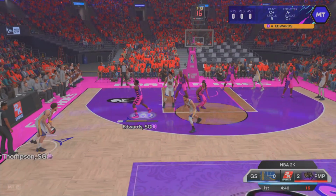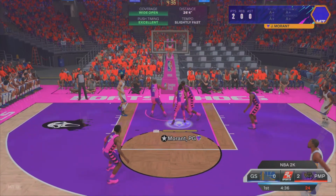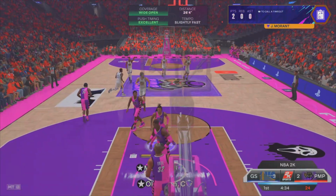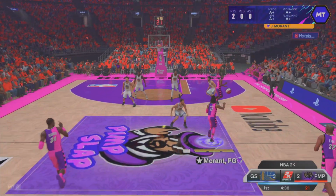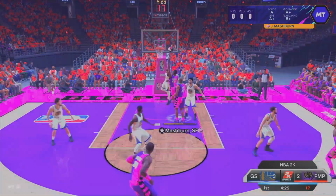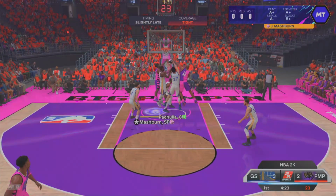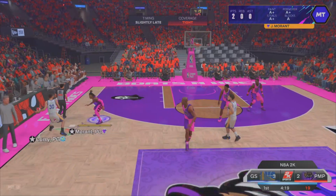Curry passes to Thompson. Curry a screen on Edwards. Thompson for 3. It's good from long range. Pick works well there. Not much resistance from the D. It takes incredible effort to stay connected to the hip of the offensive player. You've got to want to work. Boy, that's one he wishes he could have back, especially against soft defense.